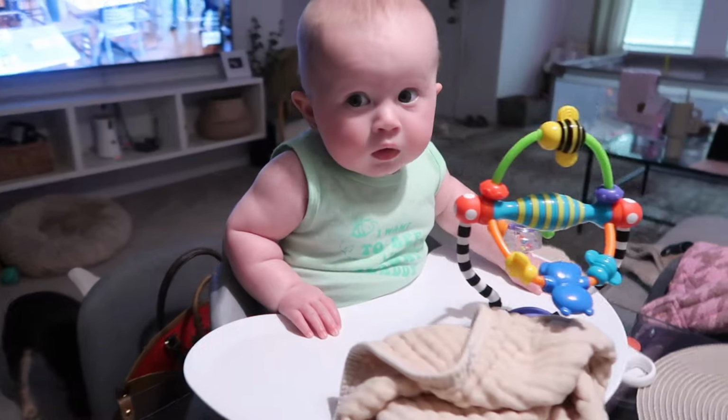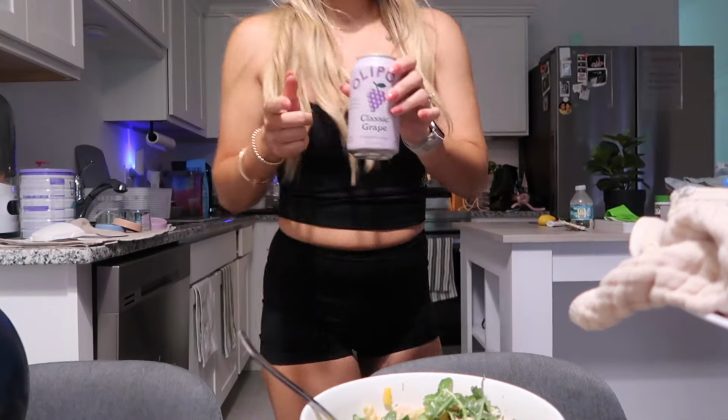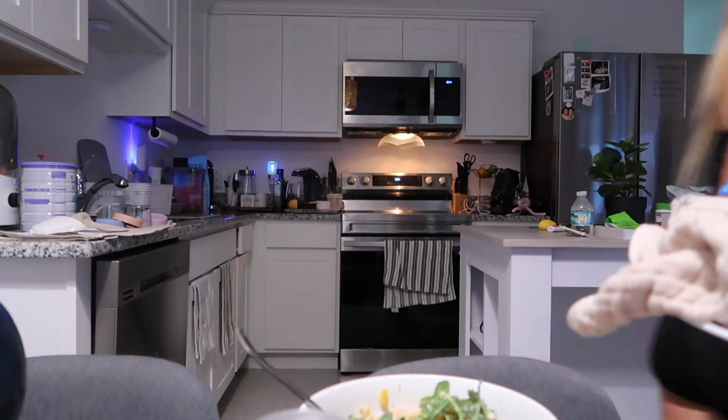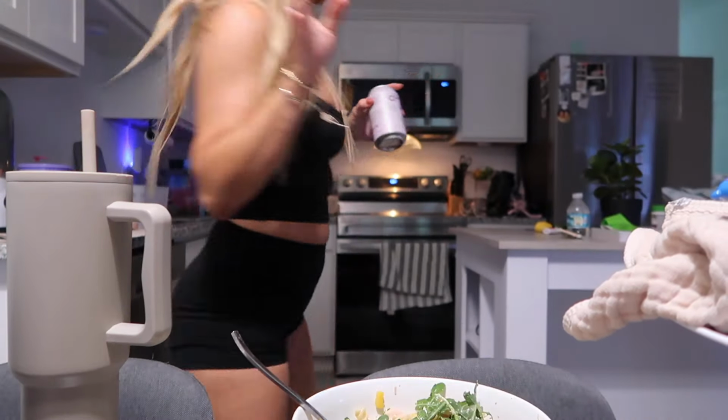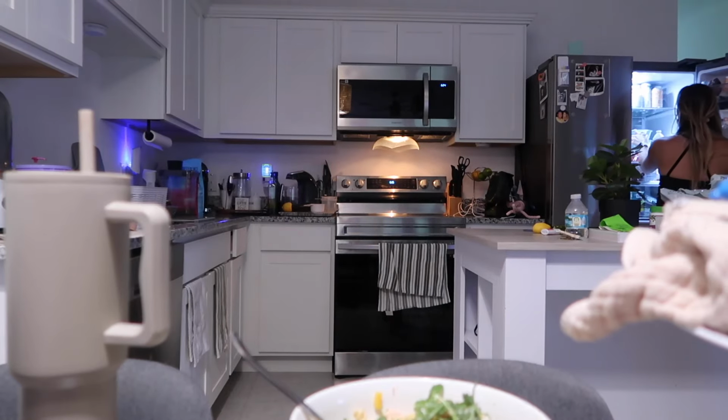You're watching mommy make food? Yeah, you got a little spit up on your face. I am so excited to eat. I'm not gonna lie, I've been slacking on my water, but I am gonna treat myself and have an Olipop grape. Actually, no, I'm gonna change it to orange, just because we're having a citrusy dinner. Okay, I lied. We're gonna switch it to orange.